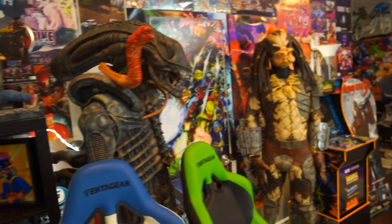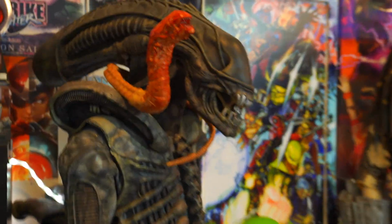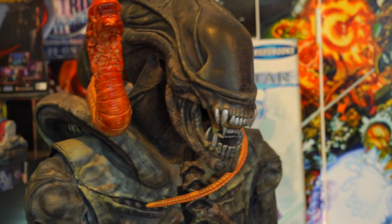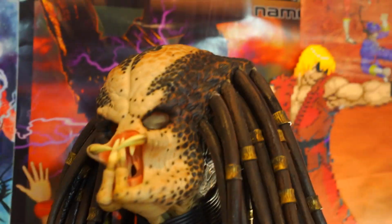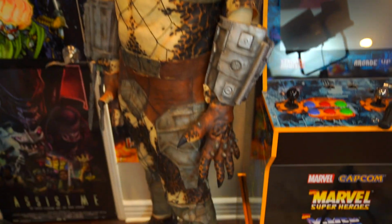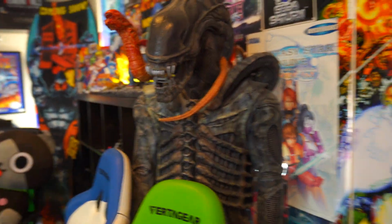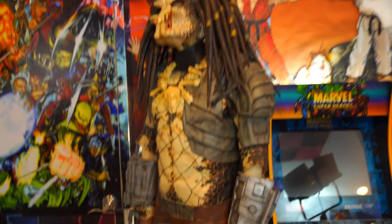Oh, by the way, yeah, there's an alien and a predator. For anyone that is curious, this is a fully functioning xenomorph costume that we used for Alien Assist Me, and this is our fully functioning predator costume. Both of these were ridiculously hard to acquire, and by the means, I couldn't tell you exactly how to get them anymore, but damn, did they come in handy to make those movies.